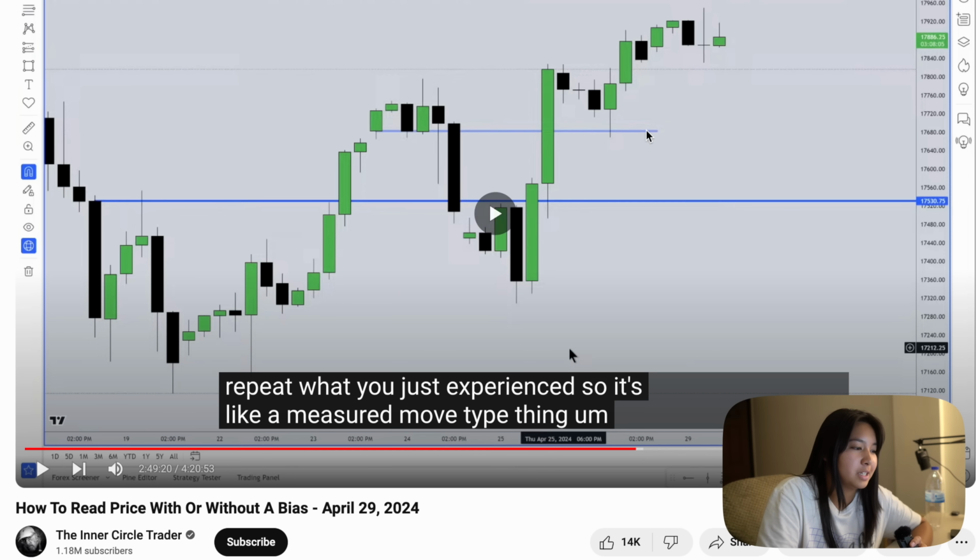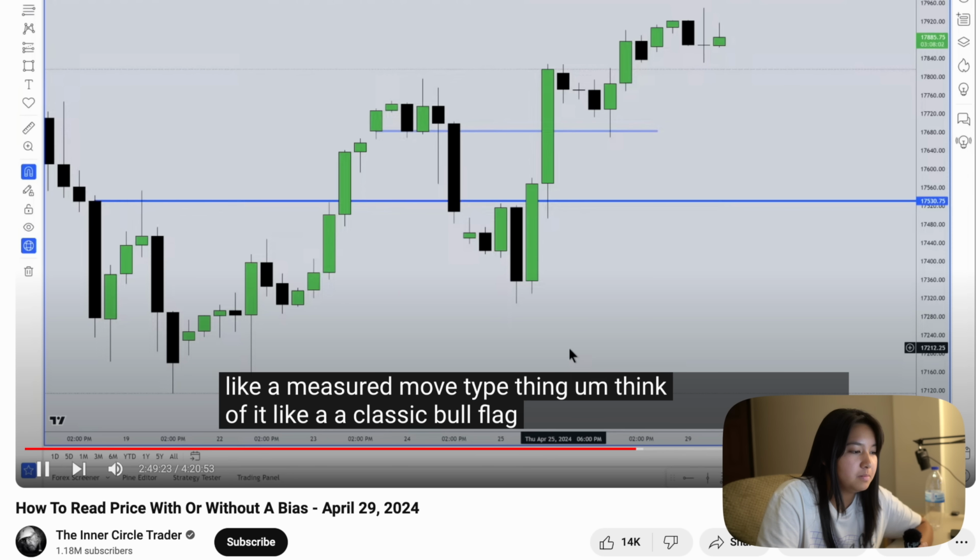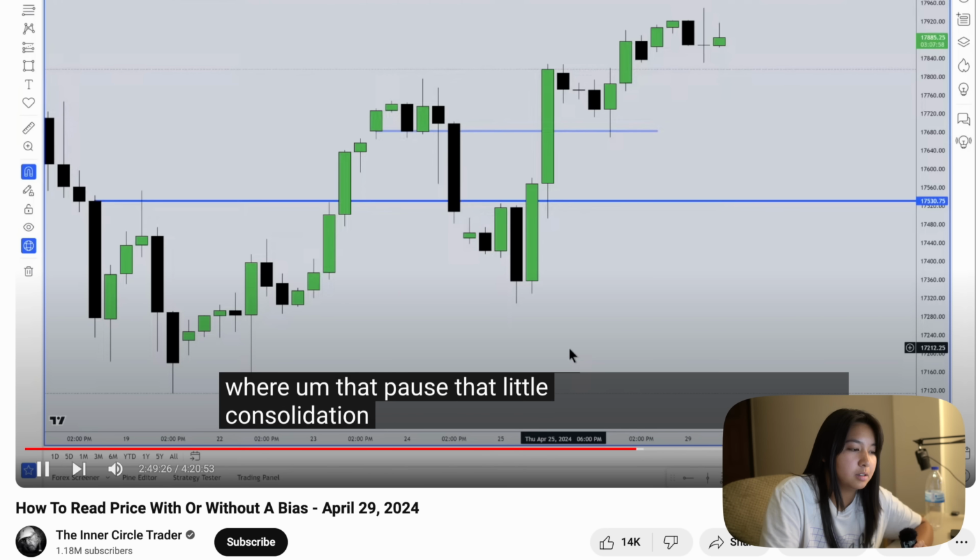So I think this is quite interesting. Think of it quite like a classic bull flag, okay, where that pause, that little consolidation, he literally talks about it right now. It's just the midpoint in terms of price action and patterns.